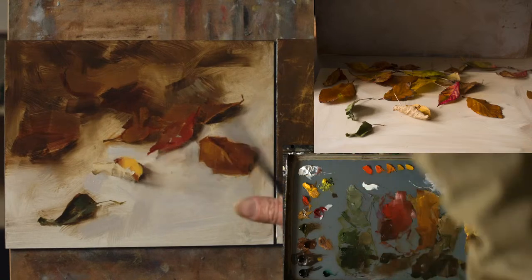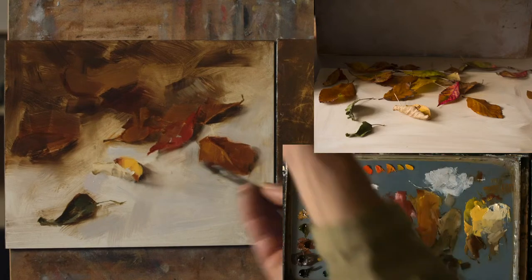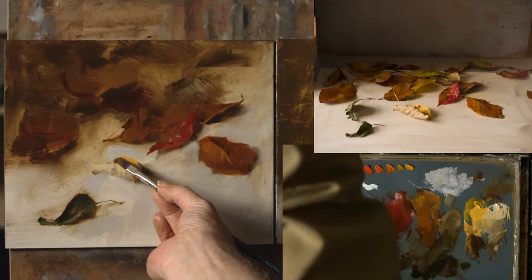This is too chromatic, like that shadow there. I'm not happy with it. Oops.